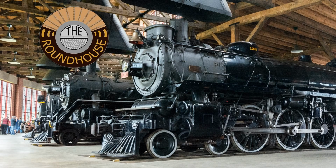What treasures does the Age of Steam Roundhouse hold? Today on the Roundhouse, we're going to open the doors. All aboard!